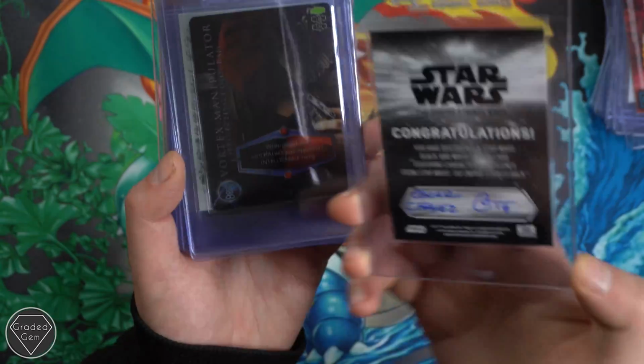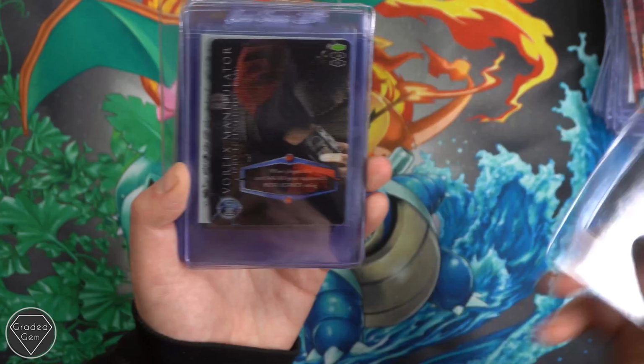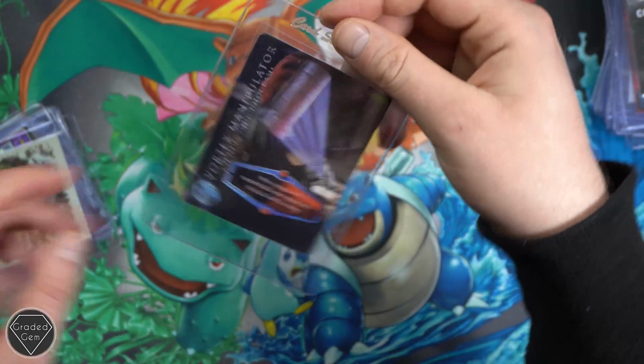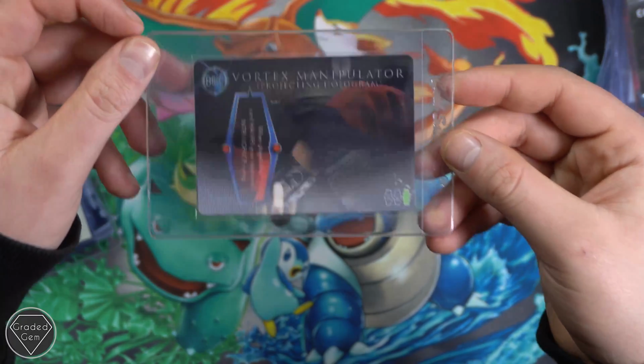Star Wars, C-3PO and R2-D2. Again, going to be difficult to get this graded, but we will try. We then have this... Wow. What is this? It's a hologram.